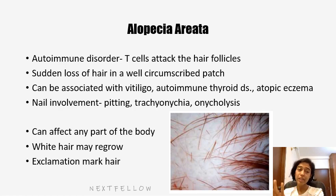The nails can be involved. This is just for the MCQ purpose. You may have pitting, uniform pitting on all the nails. You may have trachyonychia, which means rough nails, or you may have onycholysis, which is separation of the nail bed from the nail plate, distally.